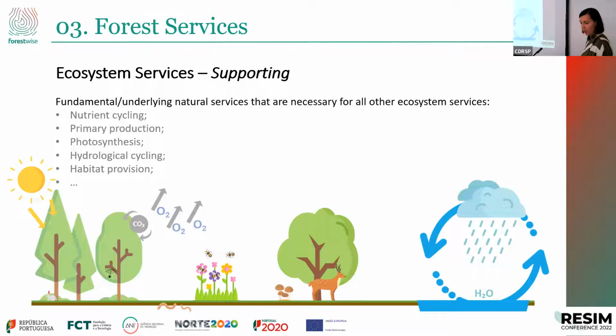And finally, the supporting ecosystem services, which are the nutrient recycling, because we have this important part, which is the decomposition of materials and the upcycling of these materials. So it's an important ecosystem service provided by forests, the nutrient cycling, also the primary production with trees, and also with these herbs, photosynthesis, the hydrological cycle, and of course, habitat provision, because biodiversity is in itself also an ecosystem service.